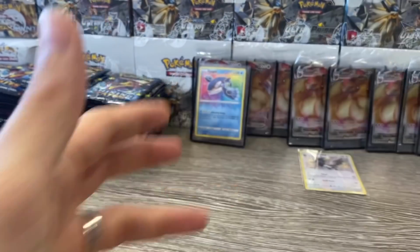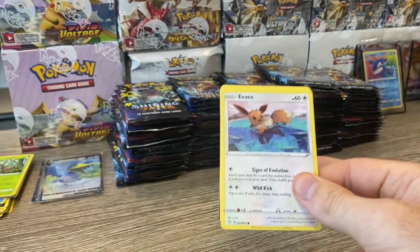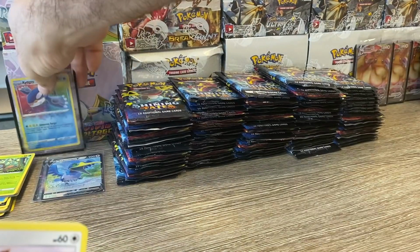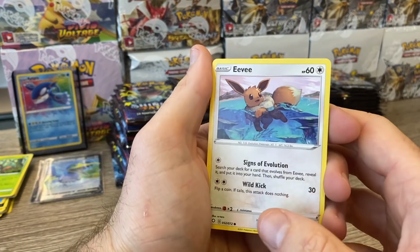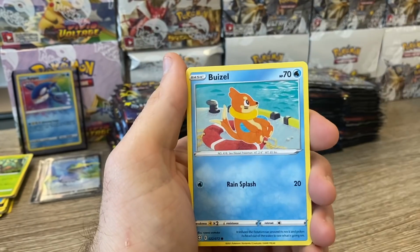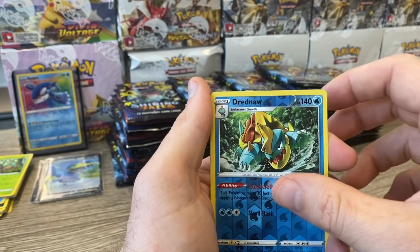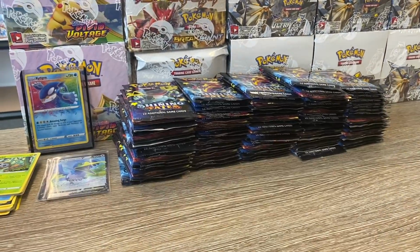Oh, you're winning. Currently winning. Well, I guess this has turned into a bit of a pack battle too. Yeah, we could do. You keep your pulls on that side. All right. There we go. And I'm going to line mine up. You've taken all the Eevees, fair enough. There's my little Eevee right there. Boozle, Yanmaz, Trimpage, Nuket, Dreadnought, and a Volcanion. Plus the code card. Not bad.